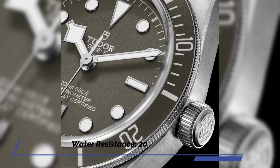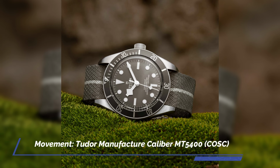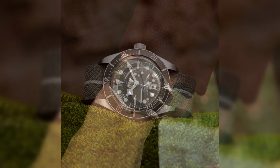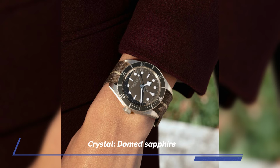Water resistance is rated at 200 meters, fully qualifying it as a professional dive watch. Inside beats the Tudor manufacture caliber MT5400. This is an in-house automatic movement, chronometer certified, with a 70-hour power reserve. It operates at 28,800 vibrations per hour and is built for durability rather than decoration.